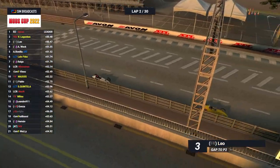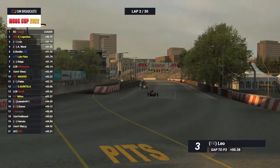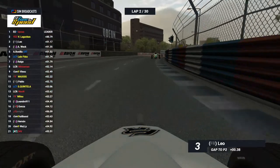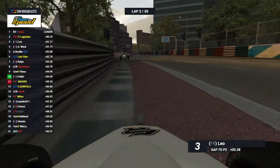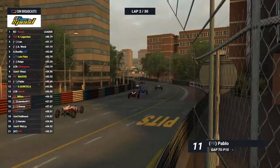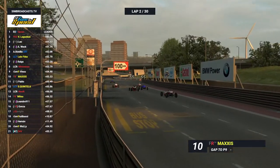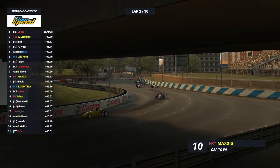I'm with you. So Lagutskas went for that high-risk pass on the outside, and he made it work. And then through the chicane, Leo couldn't find a way through. But that has allowed Upsas to run away a bit. So let's see how it works.